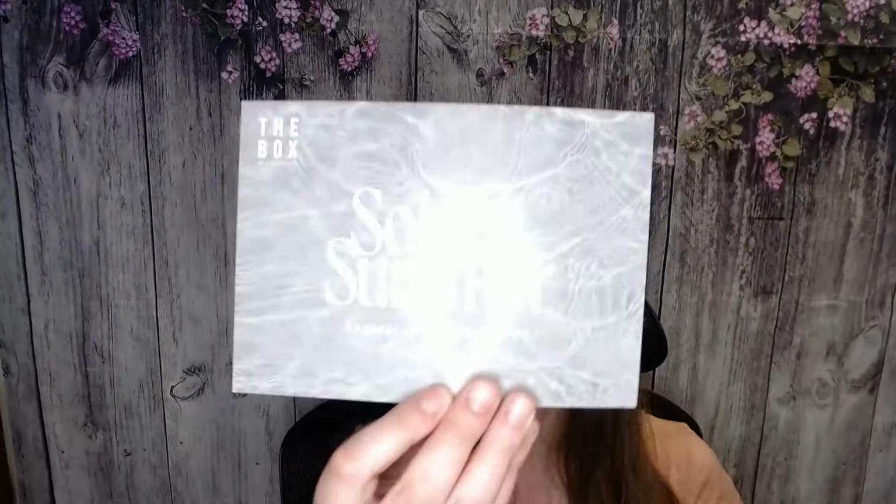Okay, I'm going to open up the box here, and the theme this month, for the month of July, is Soulless Summer. And on the back is the products listed with the prices that we get inside of the box. This is what the box looks like when you open it here.